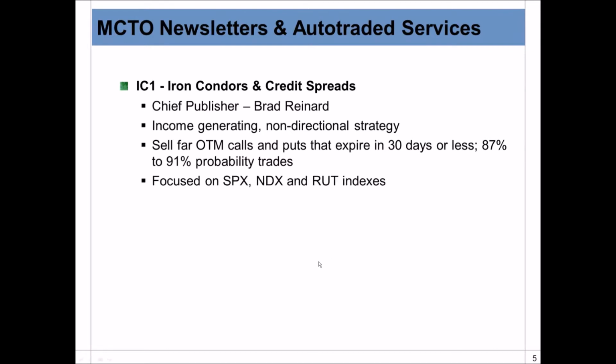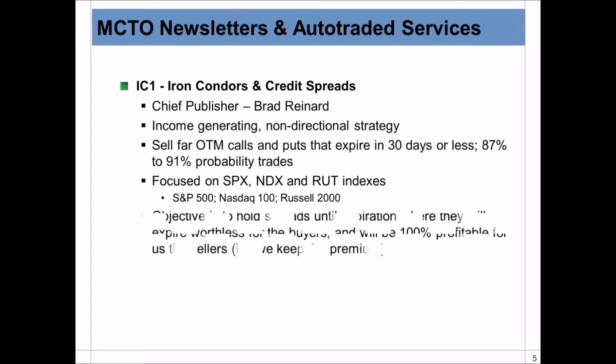For the non-directional strategies, we primarily focus on the SPX, the NDX, and the RUT. That's the S&P 500, NASDAQ 100, and Russell 2000 small caps. The NASDAQ 100, by the way, comprises the big cap technology stocks. And then, of course, the S&P 500 is big cap multinationals, big cap stocks.